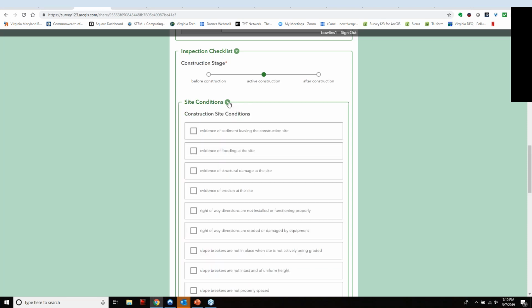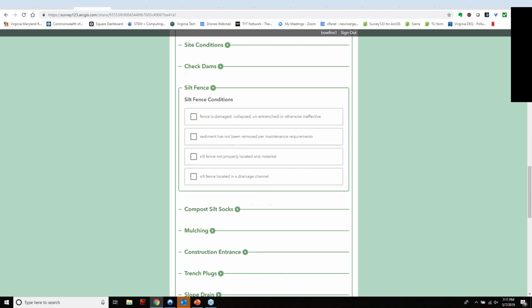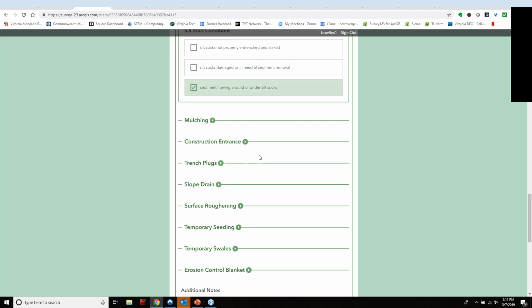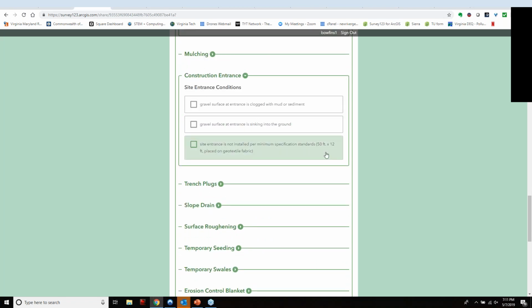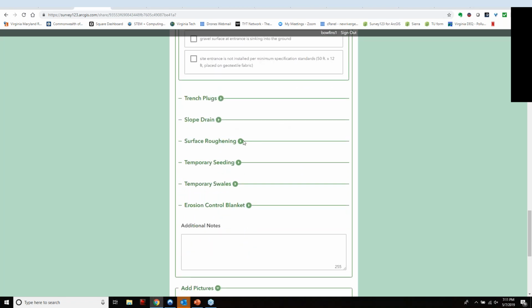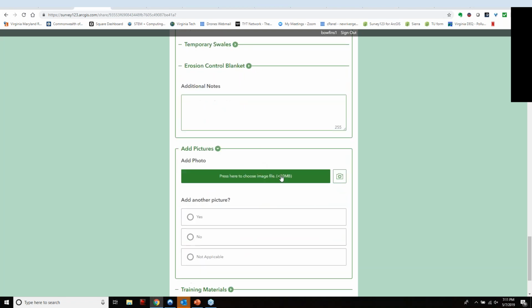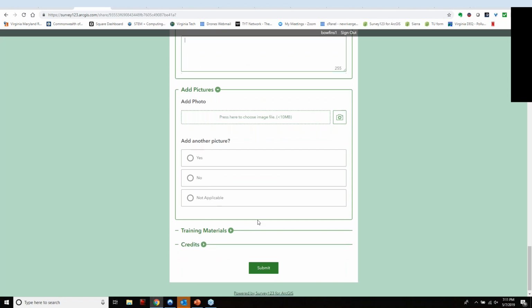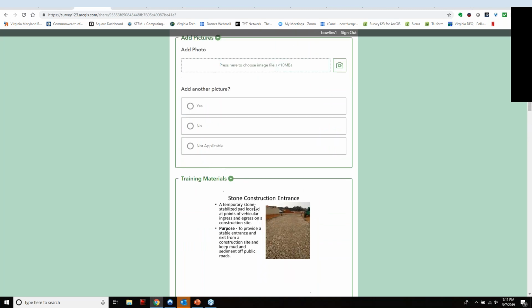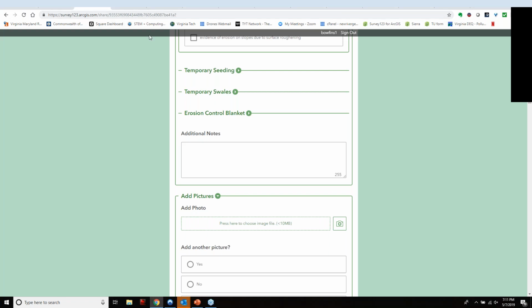Once you go through the training, Kirk shows you those different site conditions and different erosion control devices that you'll have out there, and you basically just go through the form and check what you're seeing. If you've got compost filter socks, and there's issues there. If there's issues with construction entrances, there are certain regulations, like they need to be 50 feet by 12 feet. Just different things that you're going to observe out in the field. Add your notes. You add images that you need. You also have the training materials in the app itself, as far as the slides go, if you need to refer to what different items are. And then you hit submit.